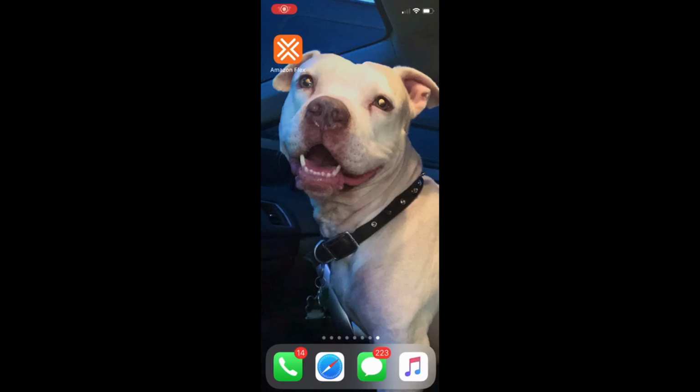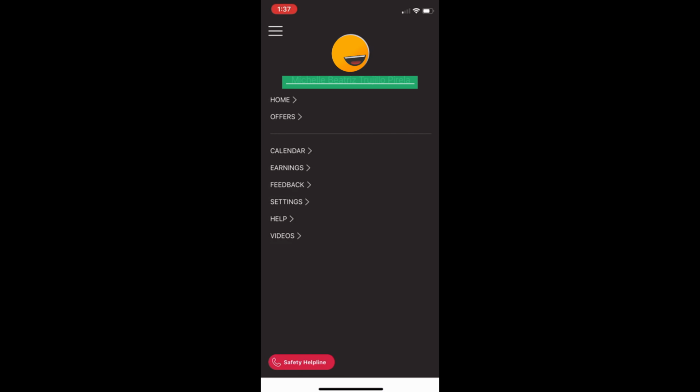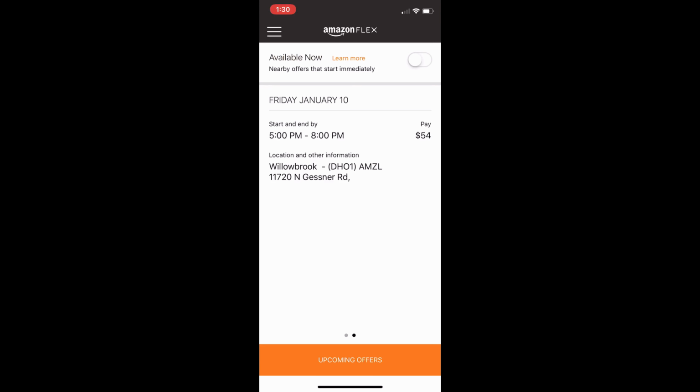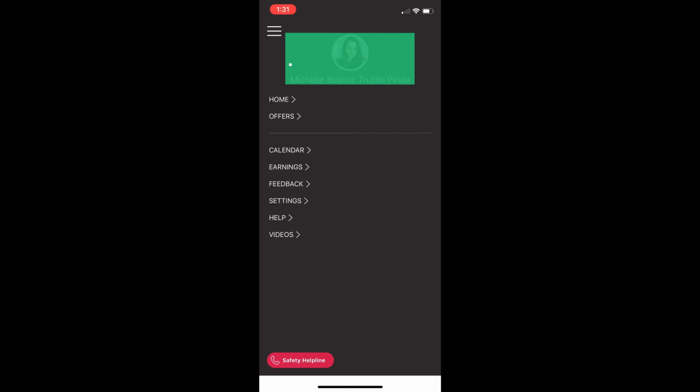And now we're going to take a look at the app really fast because I'm trying to make this video as short as I can. So this is my account. It's pretty much common sense, but I'm going to go over everything. Whenever you go to home, it's going to show you exactly what blocks you accepted. For instance, I already have a block for next week, so that's always good. That's where you check all the blocks that you accepted, just like I said.